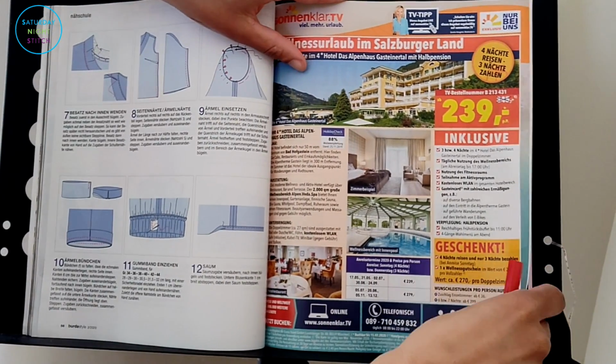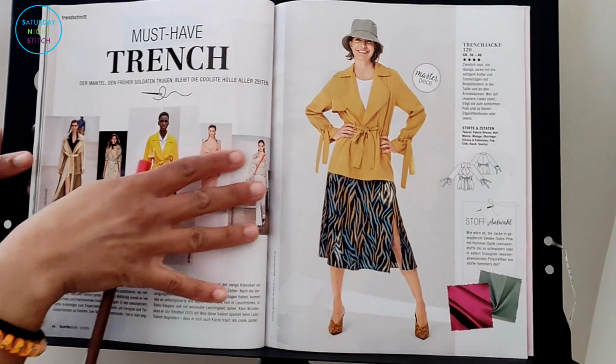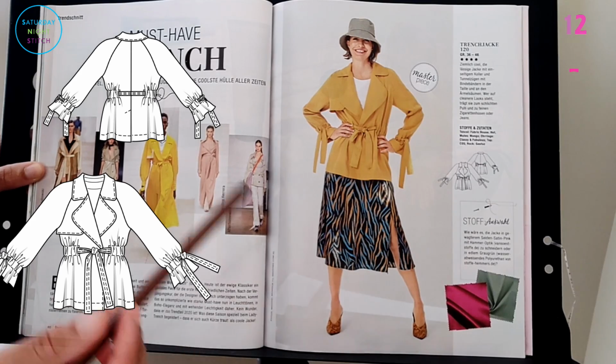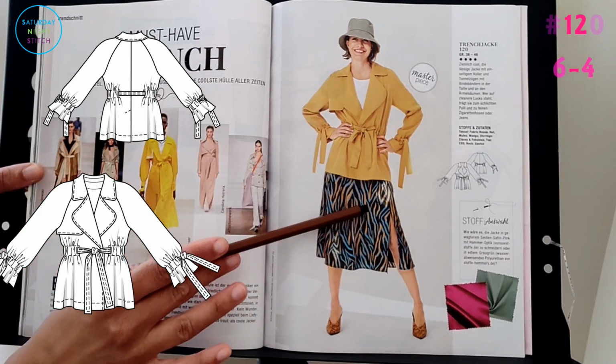And then we've got some more ads. And we've got some more ads for hand cream. Now, the must-have pattern piece is the trench top. And it looks nice, I have to say.